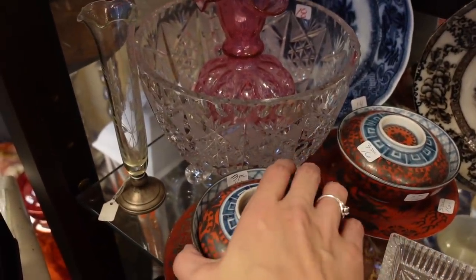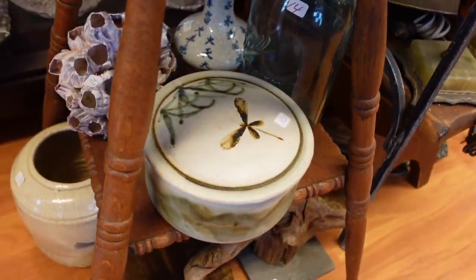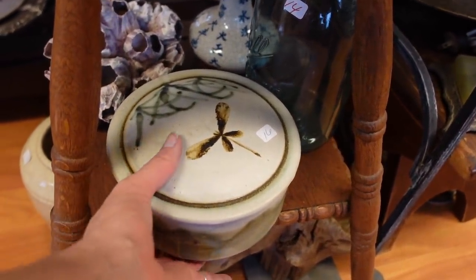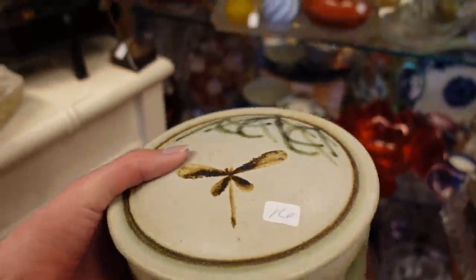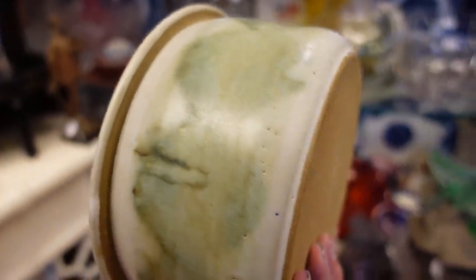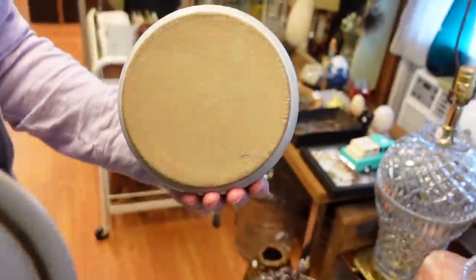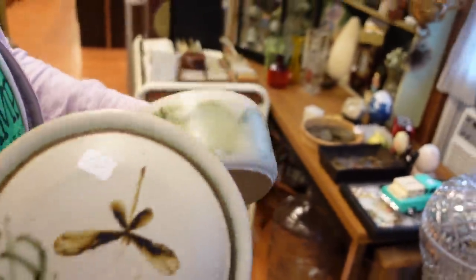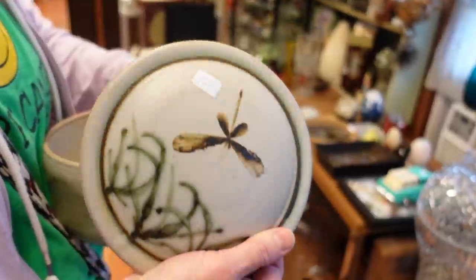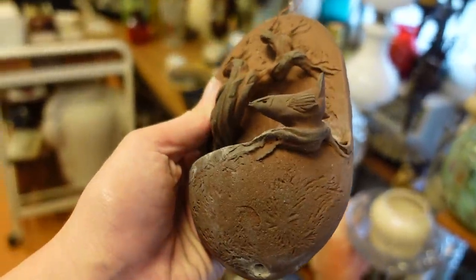Oh, they do have a bunch. Ooh, I didn't see this. Maybe we looked at this the last time. It's got a dragonfly on it. The marking looks familiar. Yeah, I'm pretty sure. I know I've had something like that before. And this little birdie's beak needs to be filed a little bit.